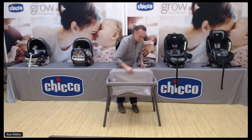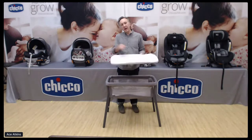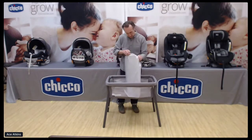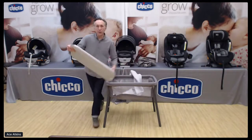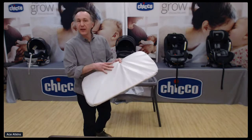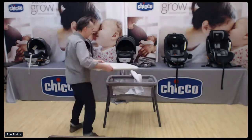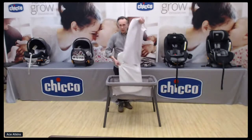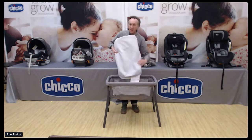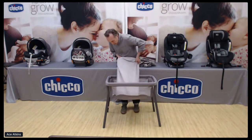And it has a solid one-piece mattress construction that gives you a nice flat, firm surface. This surface is waterproof, so underneath you have the mattress, and the foam inside it are always protected. So if the baby has a diaper leak, you don't have to worry about that. And you have a fitted sheet that you can remove for washing, and then you can get more directly from us if you need them.